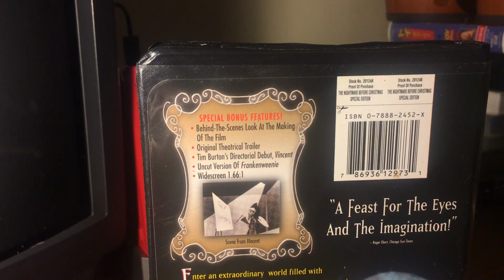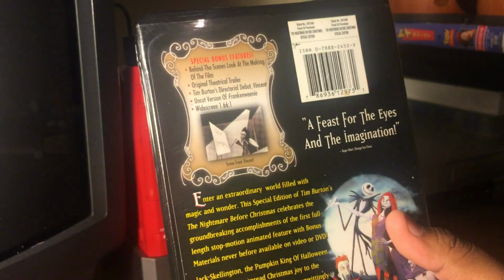The most notable is that it's displayed in its original aspect ratio, 1.66 to 1. Of course, it's not anamorphic. It contains the original theatrical trailer, behind the scenes of the look of the film, and Tim Burton's short films, Vincent and Frankenweenie. Vincent is basically the story of a boy who thinks he's Vincent Price, the film was actually narrated by Vincent Price. And Frankenweenie is how a boy resurrected his dog from the dead. Of course, that later became a 2012 stop-motion film, also from Tim Burton. But yeah, if you'd rather have the film in widescreen, I definitely recommend you look for this one.